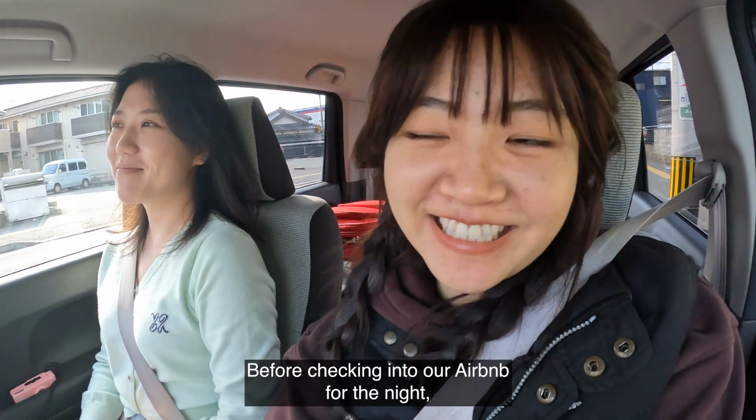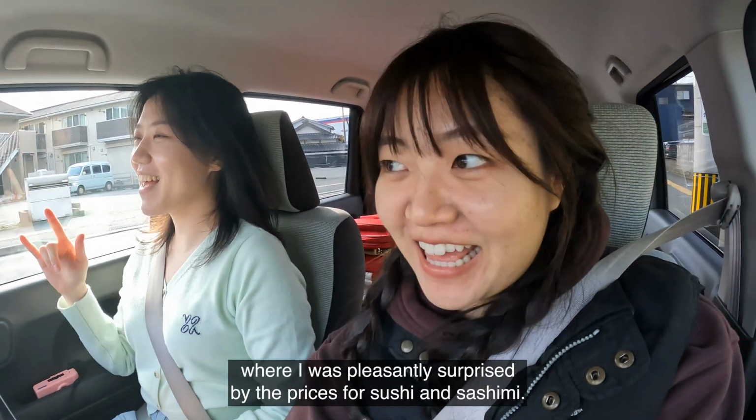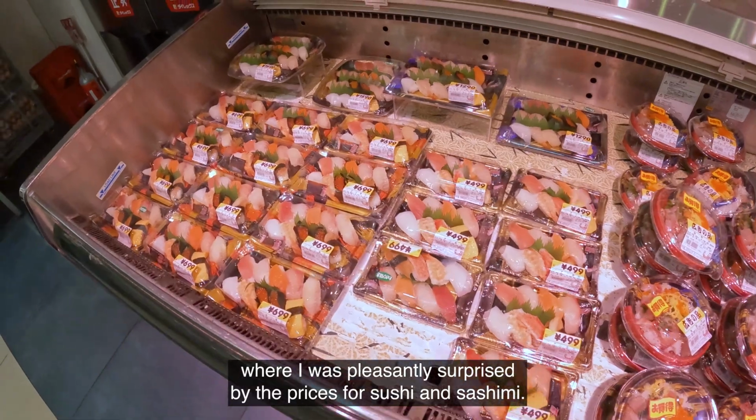Before checking in to our Airbnb for the night, we stopped by a grocery store where I was pleasantly surprised by the prices for sushi and sashimi.